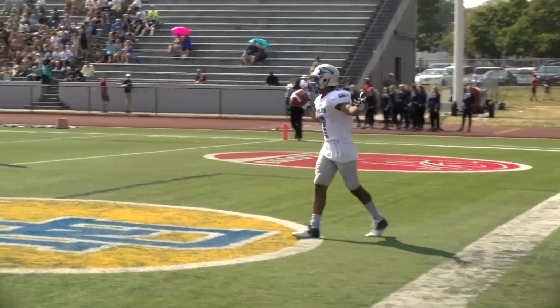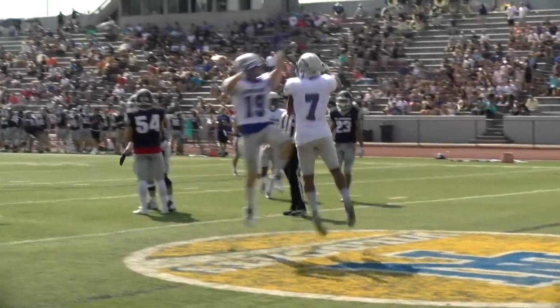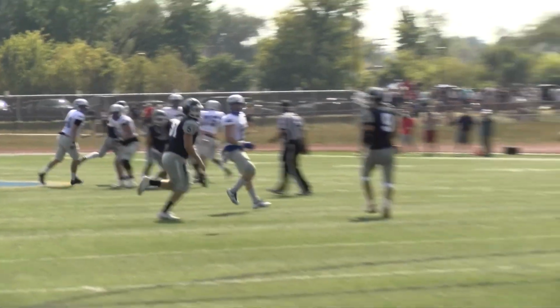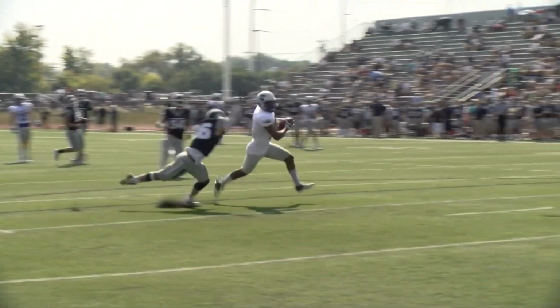Rixey with the touchdown catch. Caught it at the 5, stepped out of a would-be tackle, and the Cougars trying to take that 2-touchdown lead to the dressing room with them.